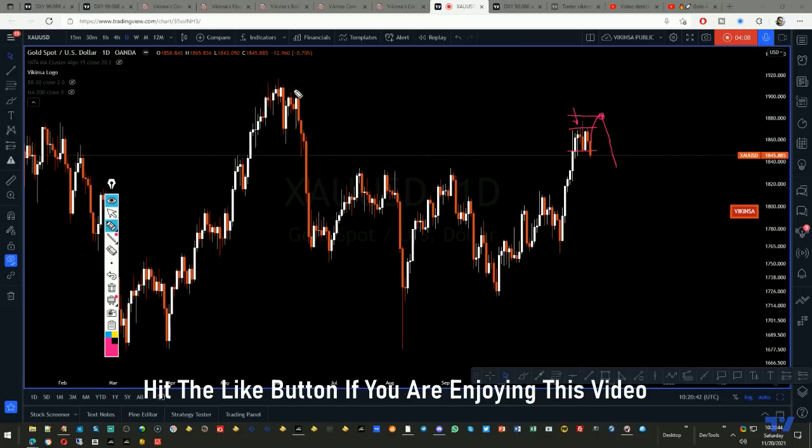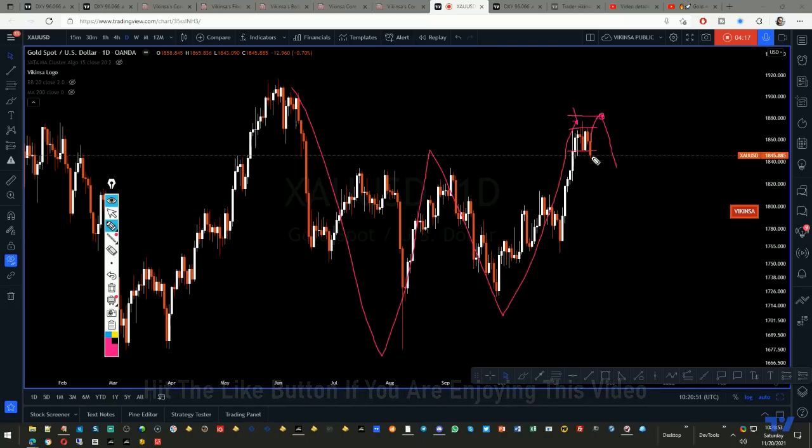However, because the W pattern is already complete, it is going to go down. It has already started to do that. I'm still not very convinced that it is going to continue to fall down, so that is why I'm not taking any swing positions as of now.